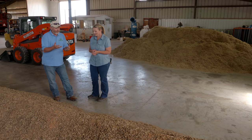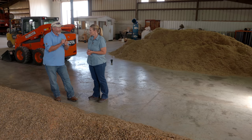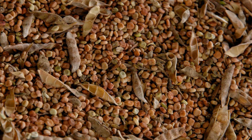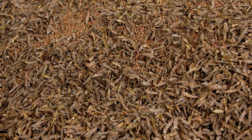As you see, like you saw in the field, the pods were still somewhat green, still intact in a lot of cases, plus there was loose seed also, like we see here. But as time goes on and they dry, those pods will split open. Most of them will, not all of them. We may still have to mechanically knock some open. But as they split open, you'll hear them pop. And of course, as you see here, we have a lot of empty pods now. And we'll take this inside and process it.